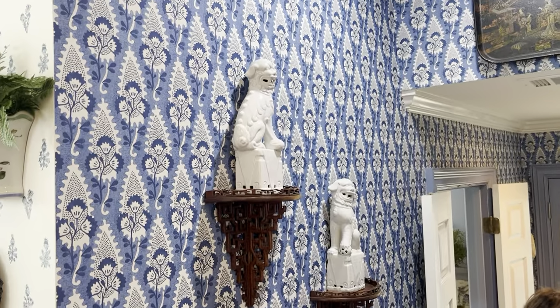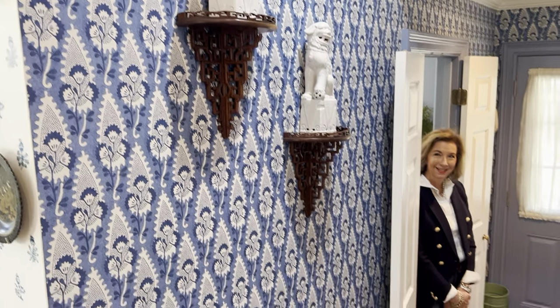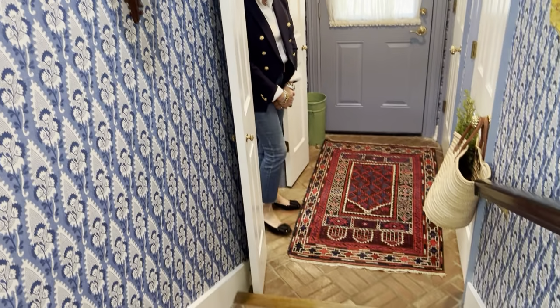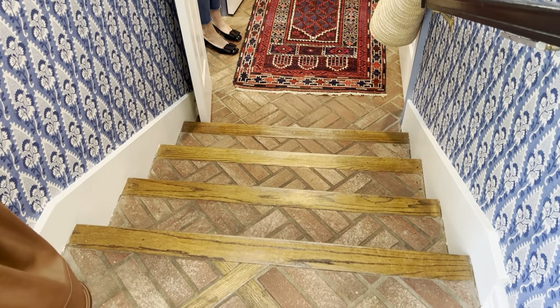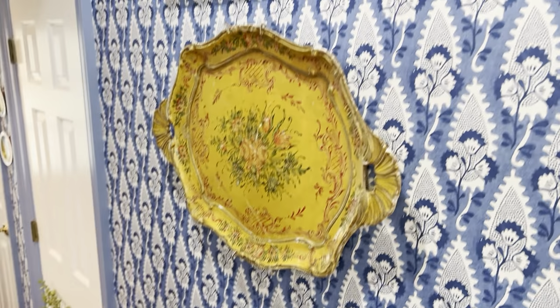And then this, I just love how you continue the colorways and the greens and the blues. And we have to give a shout out to the floors here. Yeah, these were here already. They were. Okay. They really did a fabulous job with this house.